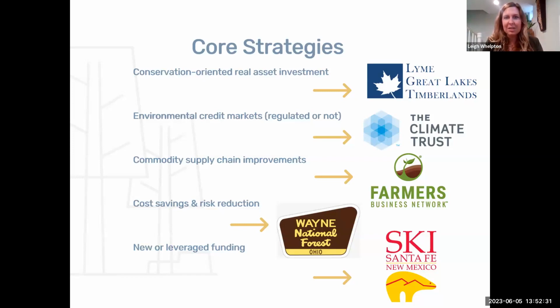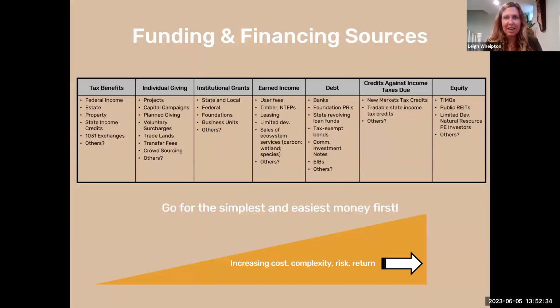Okay, my slides will advance here in a second, I hope. There we go. So this table overlaps a little with Brad's earlier table. It's really meant to reinforce that point, going for the easiest, simplest money first. It's meant to help think through the different types of tools and money out there.